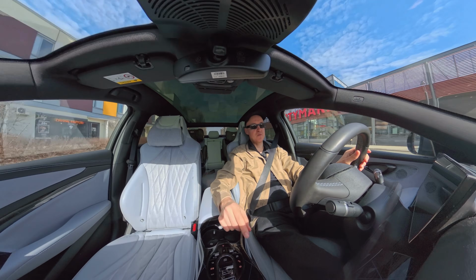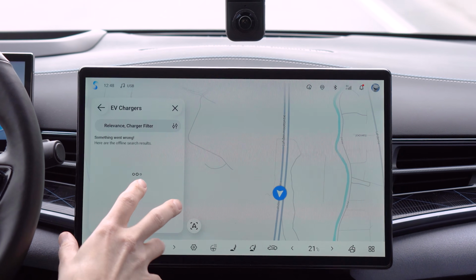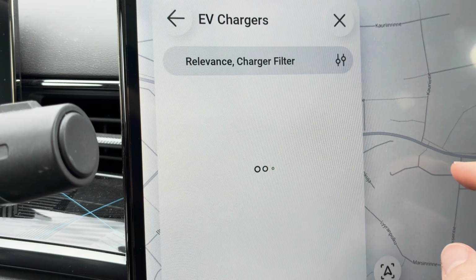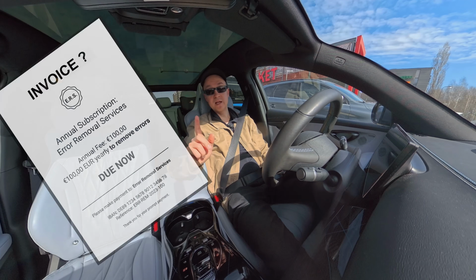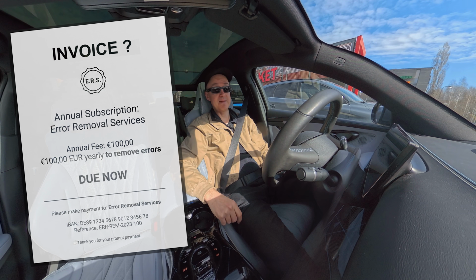Because look at this. When I go to the infotainment and search for the nearest chargers, for example, it says here something went wrong. And that wrong is the fact that I haven't yet paid my €100 bill. To get rid of that error, I need to pay €100. And guess what? This bill is also coming after you. You will soon bump into the exact same issue.